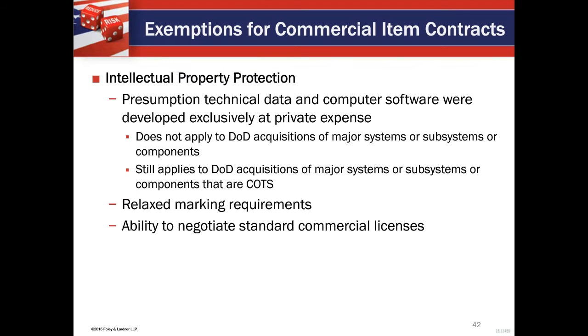Intellectual property protection. I said one of the things that make contractors reluctant to do business with the government is the government's rights in intellectual property, but there are beneficial rules for commercial item contractors. There's, first of all, a presumption that technical data and computer software were developed exclusively at private expense, and there are some exceptions to that for some DoD acquisitions of major weapon systems. There are relaxed marking requirements, and there's also the ability to negotiate standard commercial licenses. So it's a huge benefit in that area.